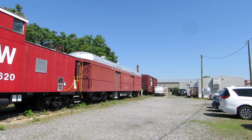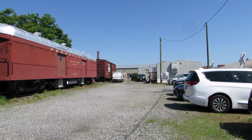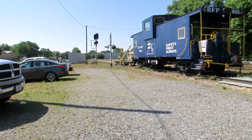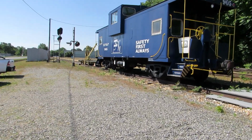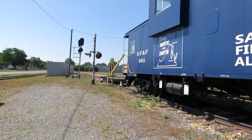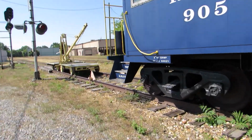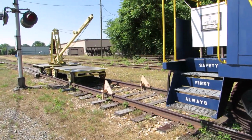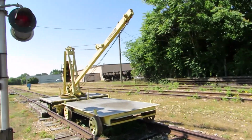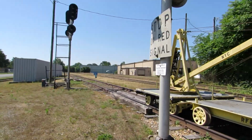They've got a Pennsylvania baggage car and a Conrail boxcar, which is a former New York Central origin. And they've also got a little maintenance of way speeder crane that would have been used along the right-of-way to help with maintenance. And also it looks to be an old side dumping hopper. Also got an old crossing too.